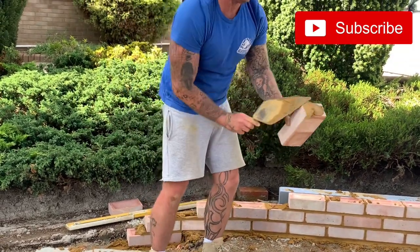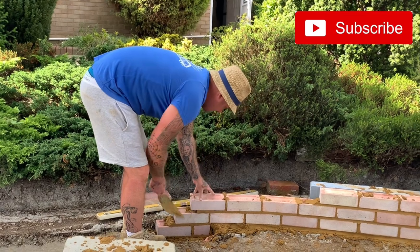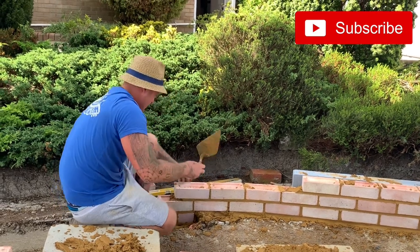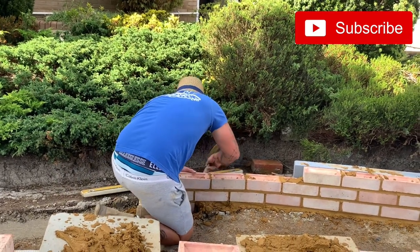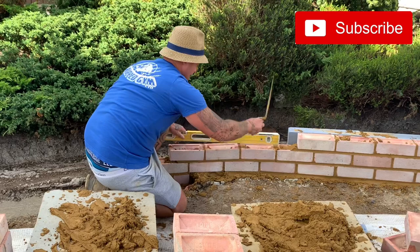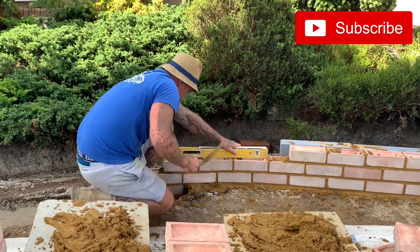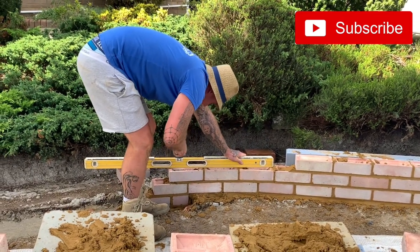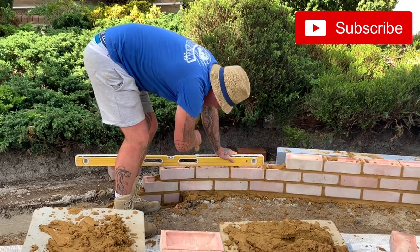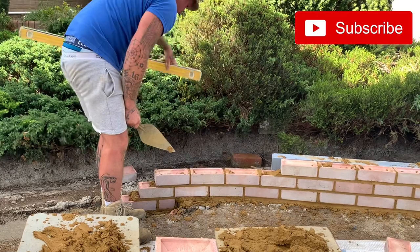Muck's very dry, so very hard to get a flow. Right, it's a big difference. Hang on there. See, we're dipping a bit there, so let's bring her back to bed. Fantastic.